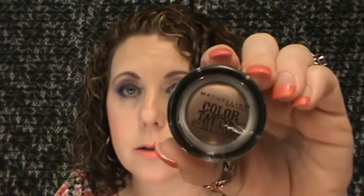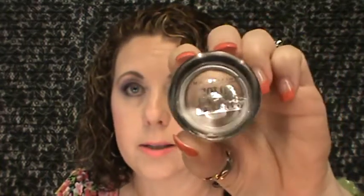Oh my gosh. All right, this one, Alone or Not is a Popular Fave. That's what that says. This is a color tattoo, can you tell? And it is in Bad to the Bronze, which is this color right there. Super pretty. I love the color tattoos. So definitely will enjoy that.